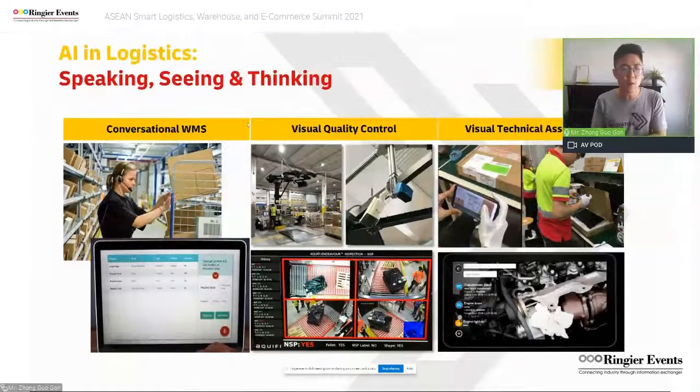So for example, our warehouse management systems and many other systems can be operated effectively by voice command, so really voice recognition. Number two, computer vision technologies will allow us to identify our customer shipment automatically, creating a dimension of the shipment, scanning the label, and applying the right handling requirements automatically.